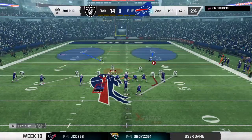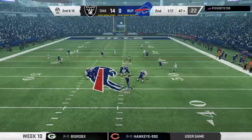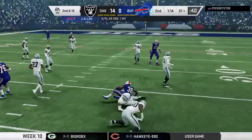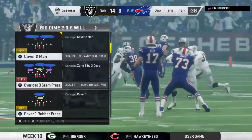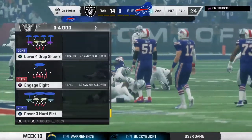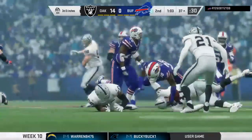Allen going to throw again, and he's going to have the hook up to Scott. They'll wind up getting 10 back as that sets them up for 3rd down. I know most of the time when the ball's in the air, you're thinking wide receiver, tight end, but running backs, they can be a big part of any passing offense nowadays.